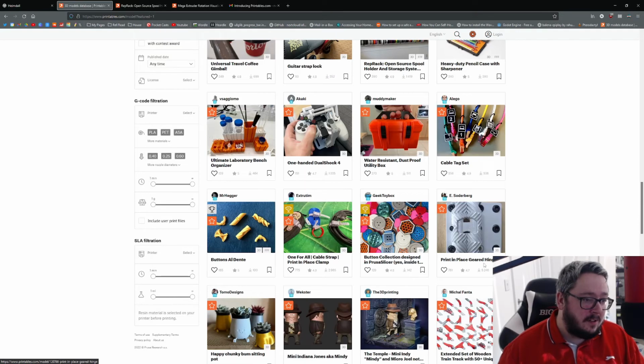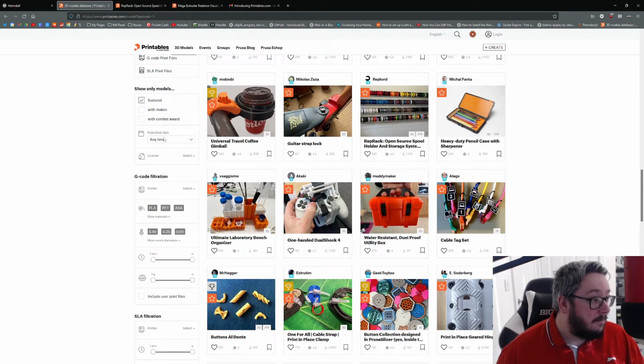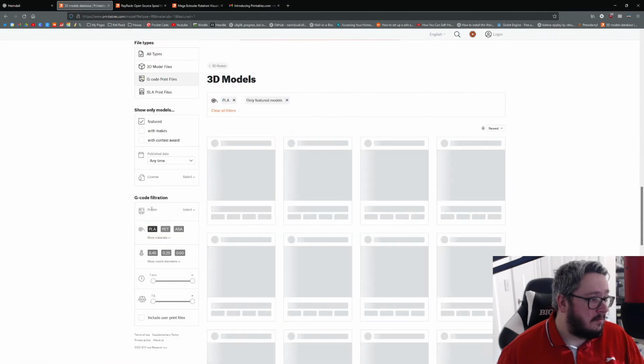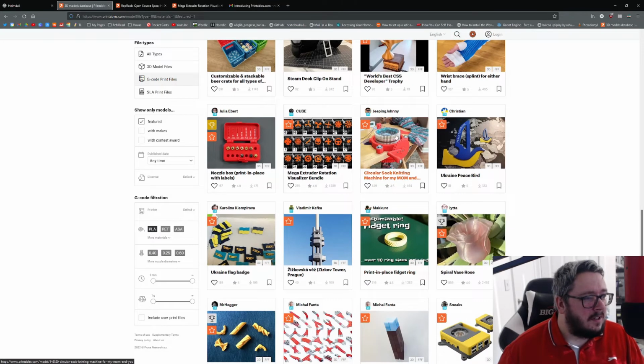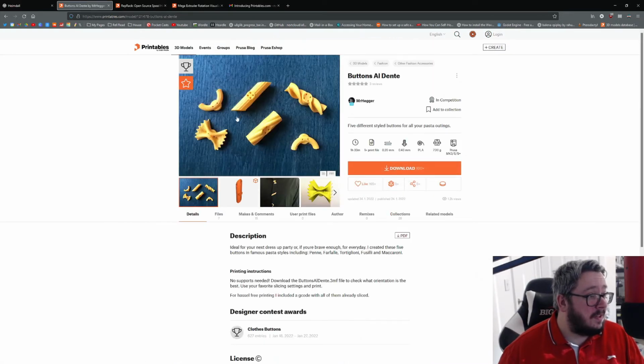Cable tag set, that's pretty nice. Okay, so now I'm just rating stuff that's on here. This is kind of going a little bit off topic. So you can filter by G-code. So it comes pre-sliced as G-code? That can't be right, can it? Circular sock knitting machine. That's pretty cool. I don't know what that is, but it sounds pretty cool. So if I filter by SLA, let's see. Buttons al dente. Oh my god, this is like so many buttons.